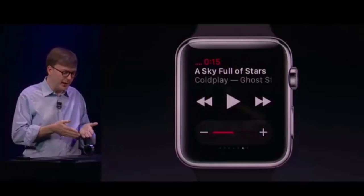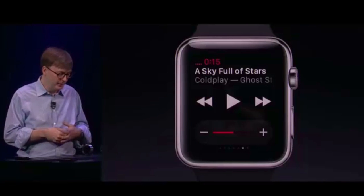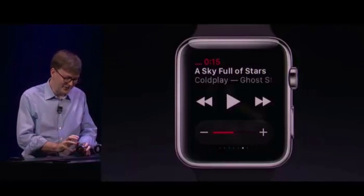And with this, you can actually control music on your iPhone, music on iTunes on your computer, or the music that's stored right in your Apple Watch. Here I've got it connected to my iPhone, which is plugged into the speakers in this room, so it will sound really good. So let's listen to a little Coldplay here.